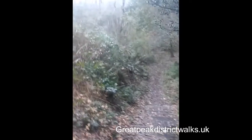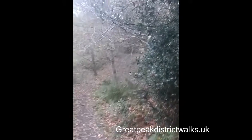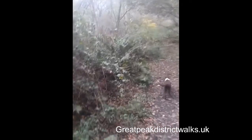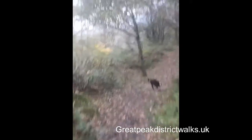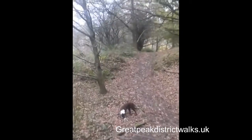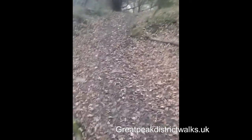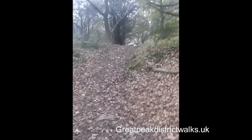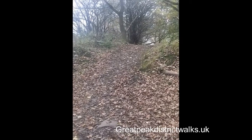Right, now then. This is actually meandering through one of the old closed down quarries. It closed down years ago. No one actually remembers the name of it. Can't find out. Surely someone somewhere will know. Right, nice little glade there, and we're going to come down to the gate and onto a little track that takes you up to North End Farm or down to the Redway Cottages.